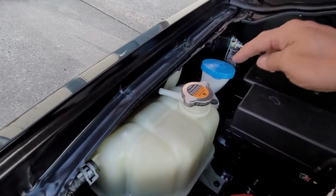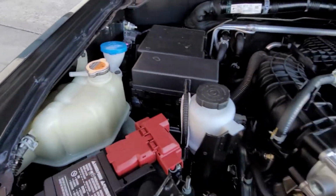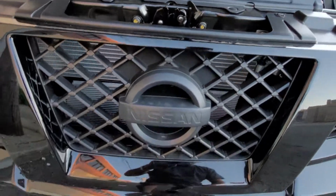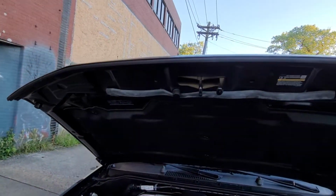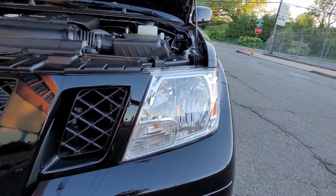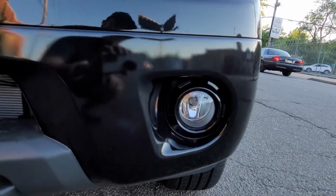There's your windshield washer reservoir, and your antifreeze, and this is just a fantastic engine. There's that emblem, Nissan. You have a nice padded hood. This is steel, it's not aluminum, like some trucks are. Looks like LED or halogen headlights, not sure. These are halogen.